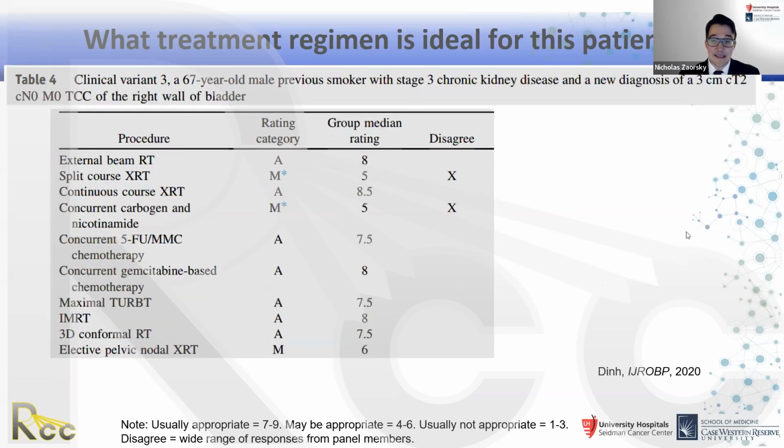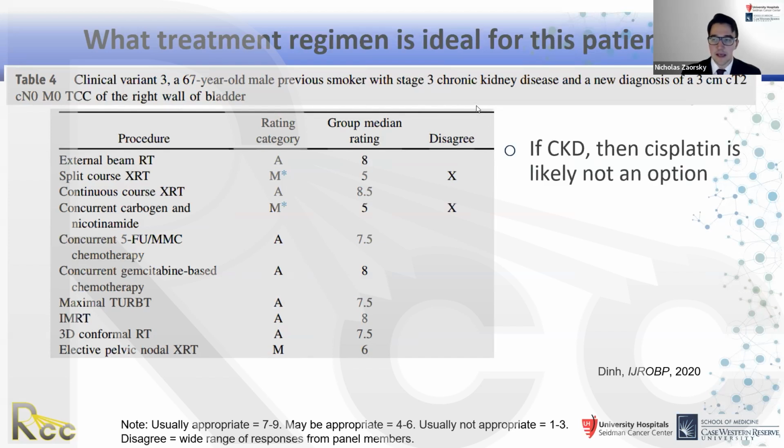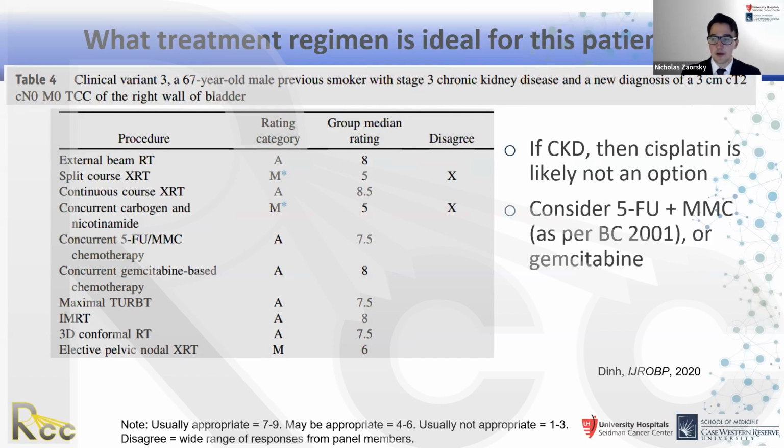All right, the next variant is a 67-year-old male who was a previous smoker. He had stage 3 chronic kidney disease and a diagnosis of a 3-centimeter clinical T2N0M0 transitional carcinoma of the right wall of the bladder. The key thing in this case that you may be thinking about is the stage 3 chronic kidney disease. And so the important difference for this patient is that if they have CKD, then cisplatin is probably not an option in terms of chemotherapy.